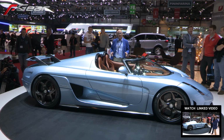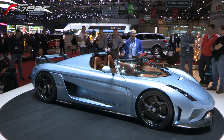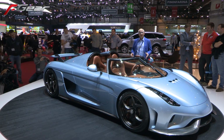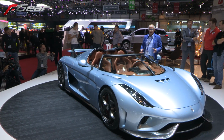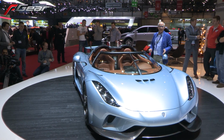This is their latest offering, it's the Regera. How fast? Incredibly fast. Acceleration figures, mind-blowing. Warp speed stuff. It's a combination of standard internal combustion engine and alternative power. Unfortunately, they're only making 80 units.